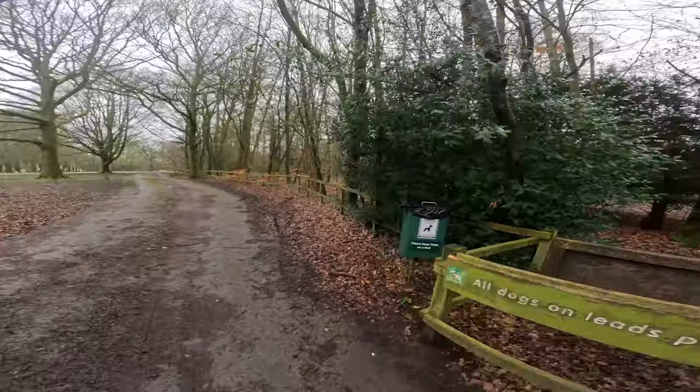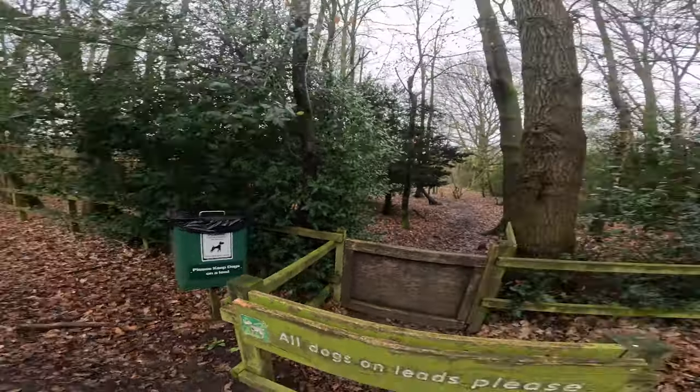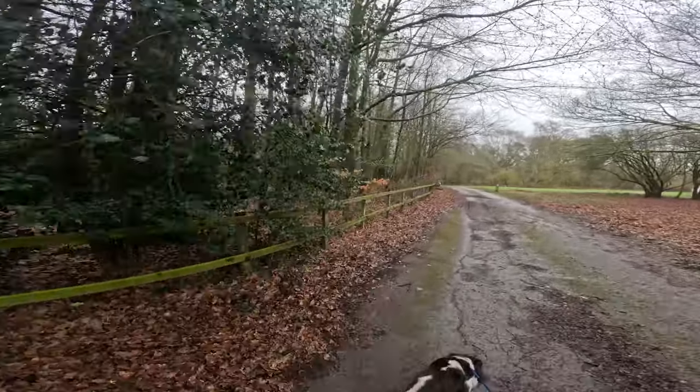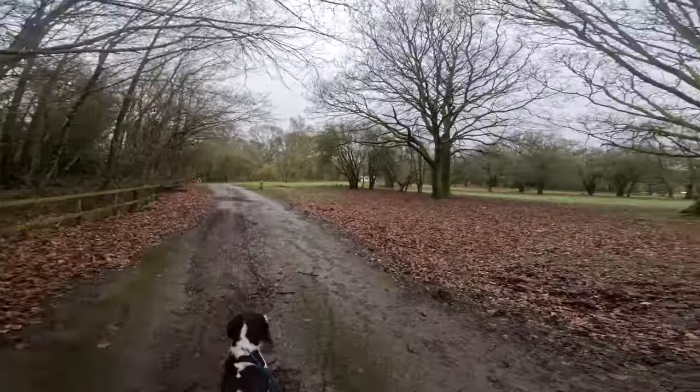And the one thing I do like about this campsite is they've actually put up bins for your dogs, which is a good thing. The last site we went to, there was no bins anywhere for the dog mess. So we'll just carry on walking around.